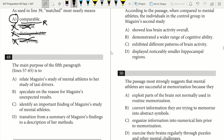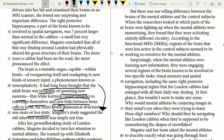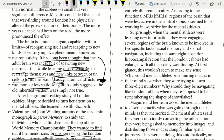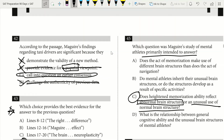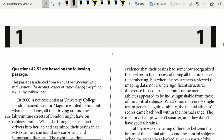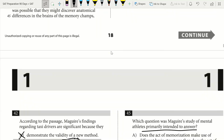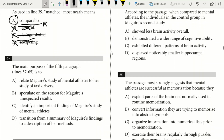All right, question 48. The main purpose of the fifth paragraph in lines 57 to 65 is what? Well, let's go to our fifth paragraph, 57 to 65. What is the purpose? "But there was one telling difference between the brains of mental athletes and the control subjects. When the researchers looked at which parts of the brain were lighting up when the mental athletes were memorizing, they found they were activating entirely different circuitry. According to the functional MRIs, regions of the brain that were less active in controls seemed to be working in overdrive for the mental athletes." So they're using different parts of their brain, is the big point there.